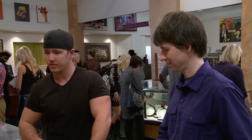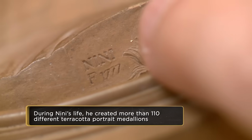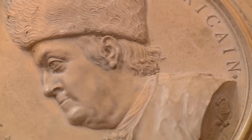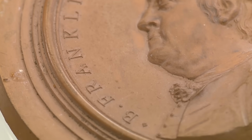I'm excited to see what the expert has to say about my piece and shed some light on what the value might be. Ben Franklin terracotta thingy, I remember from like 20 years ago, but I'm not exactly sure what I remember. This is fantastic. It is a Ben Franklin terracotta medal made by an artist named Jean-Baptiste Nini. It's right from the most important part of the American Revolution in some sense. 1778, he signed the agreement with France, which turned the tide of the war. So it's an incredible historical object. Ben Franklin was quite a celebrity, and he was a natural subject for an object like this, which was intended to be sold to the general public.